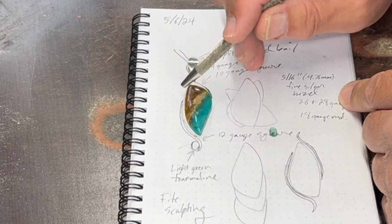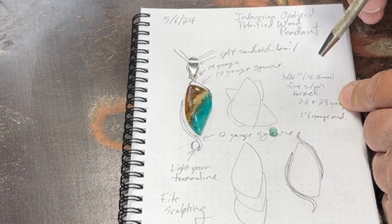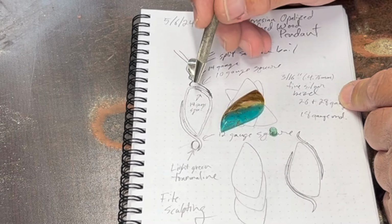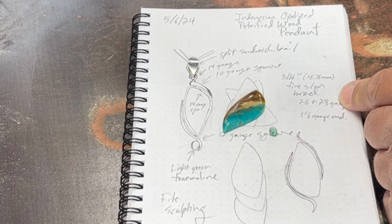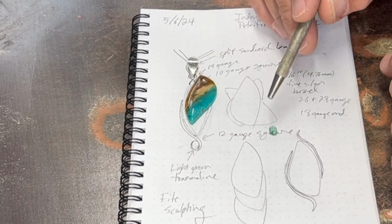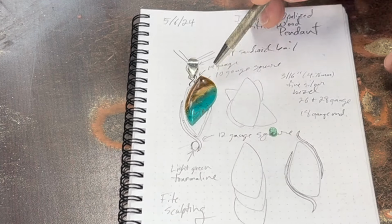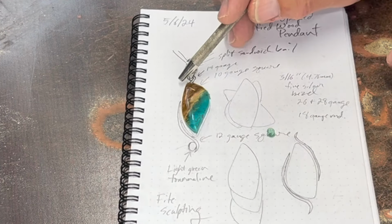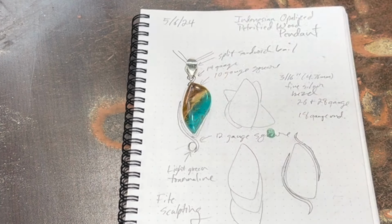I want those to be sort of minimal, and you can't really see them other than they hold it to the sides. On the inside of the bezel, to make it a step, I'm going to put some 14 gauge square wire soldered to the inside of the bezel. Anything else? Let's see. 3/16 inch fine silver bezel strip. I used 28 to make this one. I'm going to use 26 to make this one. It's a little bit thicker. And I did use 18 gauge round to make the step in that one.